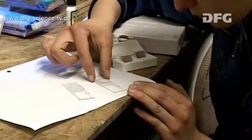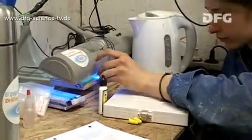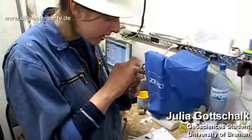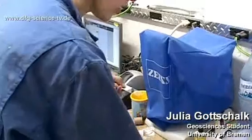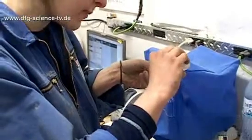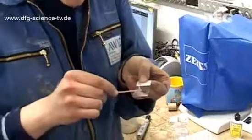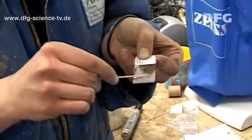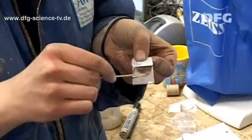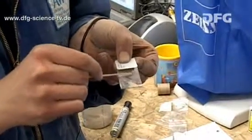While some are still betting, the day shift gets on with work. Student Julia prepares slides to examine under the microscope. One takes a small specimen of sediment from the core and adds a drop of water. What we then do is smear the sediment flat in the water, hence the name smear slide. It is important not to have too much sediment in order to actually see something under the microscope later on. Then it needs to dry under a UV light.